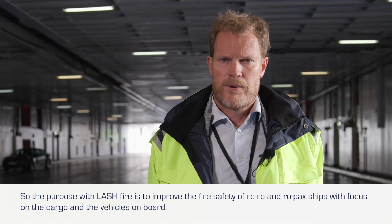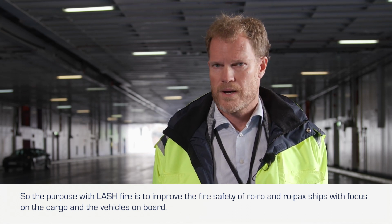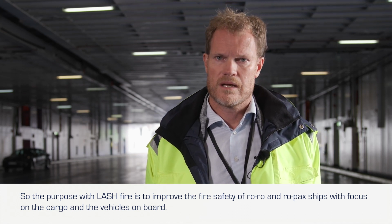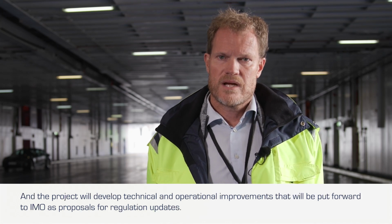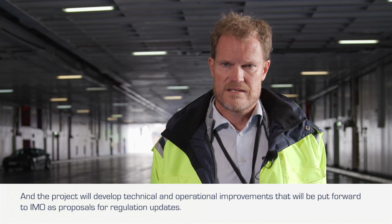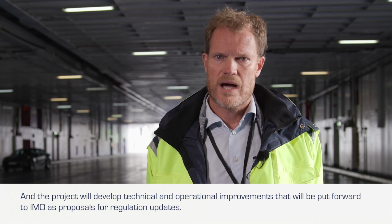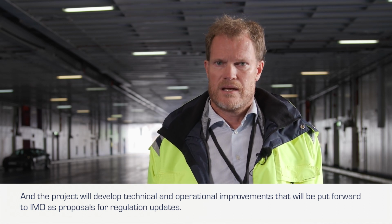The purpose with LASH FIRE is to improve the fire safety of Ro-Ro and Ropax ships with focus on the cargo and the vehicles on board. And the project will develop technical and operational improvements that will be put forward to IMO as proposals for regulation updates.